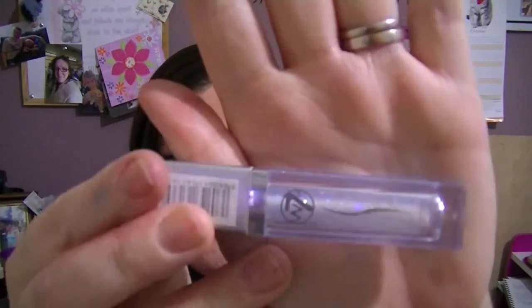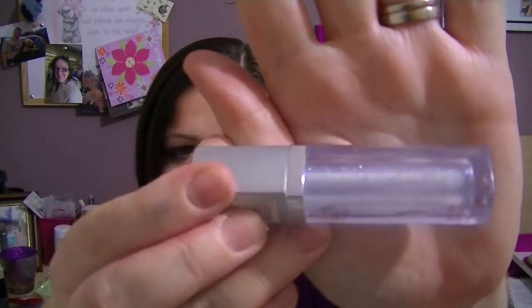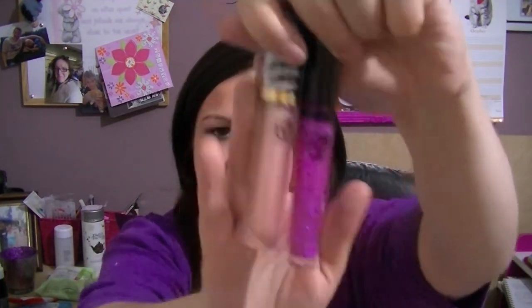So the first one I'm not actually going to put on my lips because it is just a clear lip gloss from W7, but it is full of glitter. So I mean that would be nice over maybe a lipstick to make it look more party ready, or maybe if you're just a teenager wanting a wee bit of glitter. So then we have these 2 other W7 lip glosses, and we'll give this one a go.